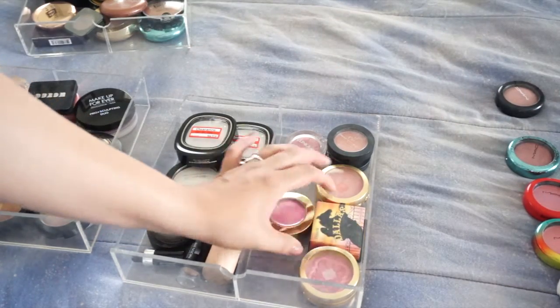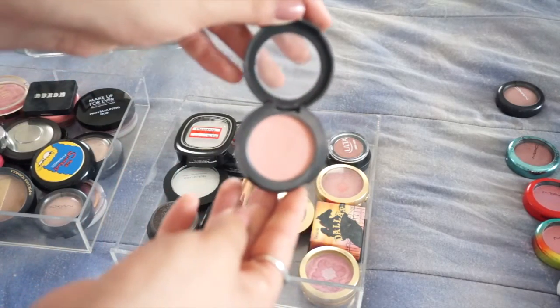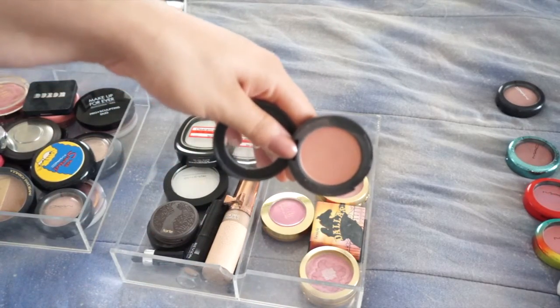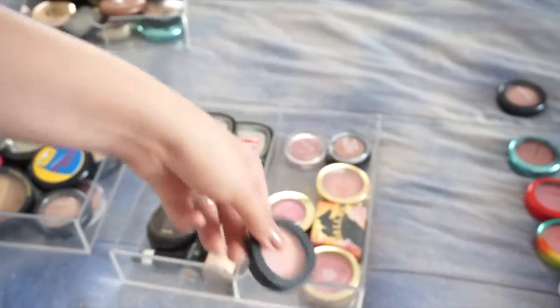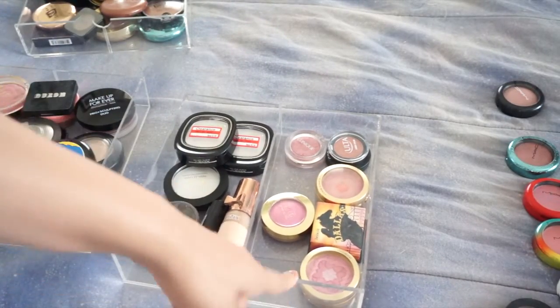And then let's move on to this e.l.f. blush right here. This is in the shade Sweet Retreat. I think I might put this in a Project Pan video actually, because I can see the rings on it already. So definitely going to keep that one. I think most blushes from this section I'm going to end up keeping.